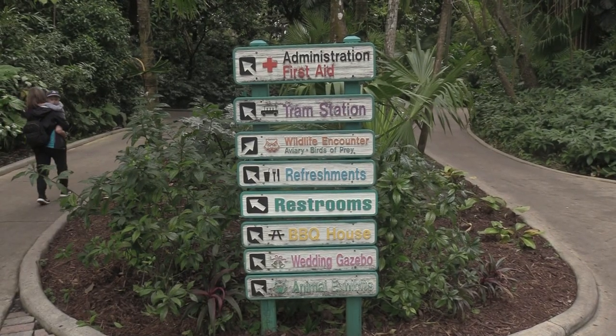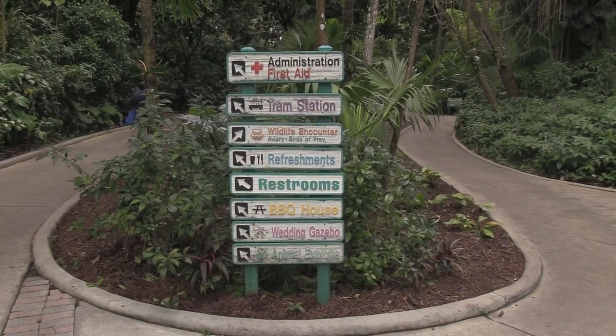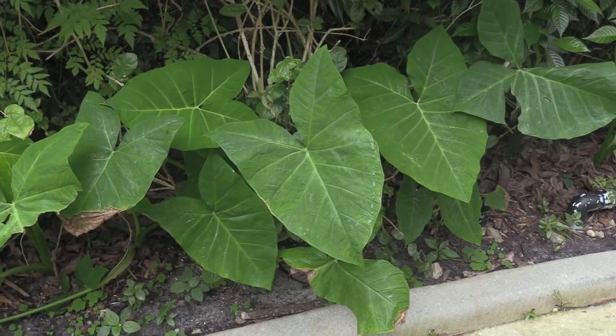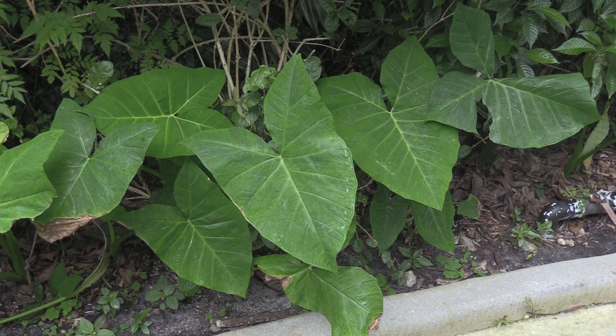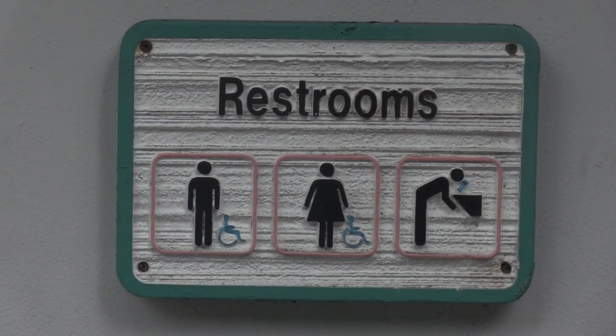Plenty of signage to let you know which way to go. So for the time being, I'm gonna head to the left, because that's where the majority of stuff is. And I'll do a wildlife encounter later, which is to the right. Oh yeah, I've got some elephant ears. They got their name because they are similarly shaped to an ear of an elephant. So following that path, you got the restroom locations.